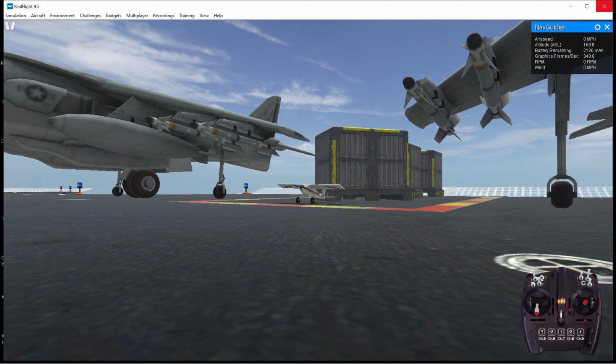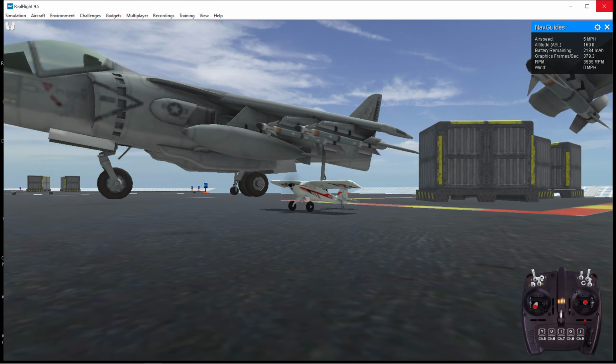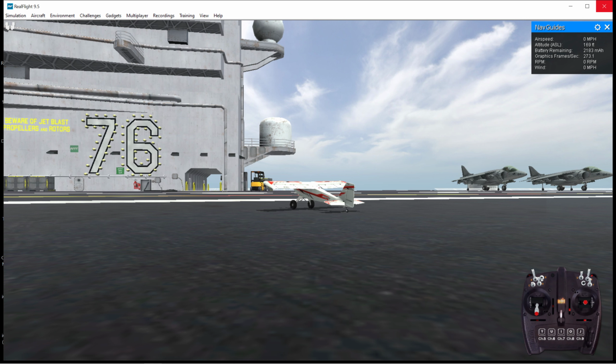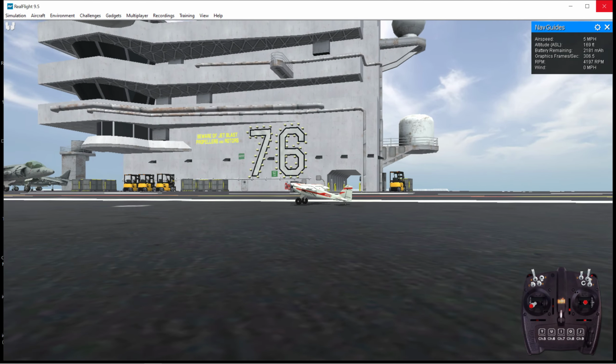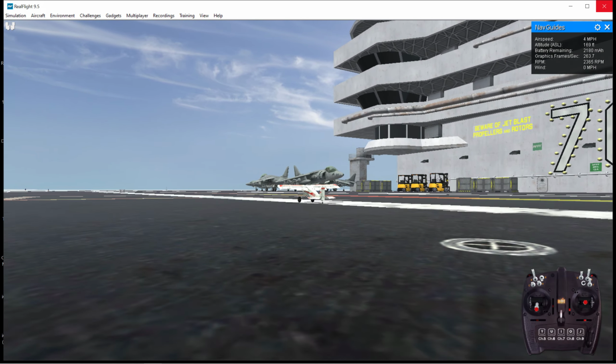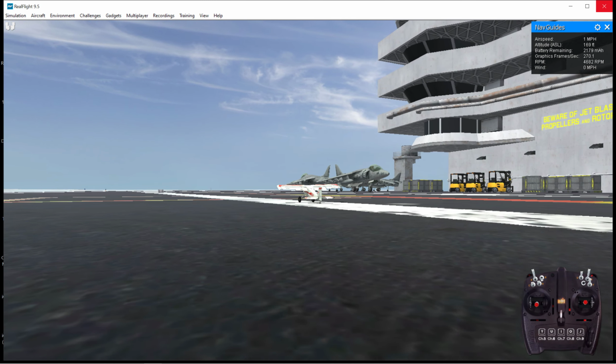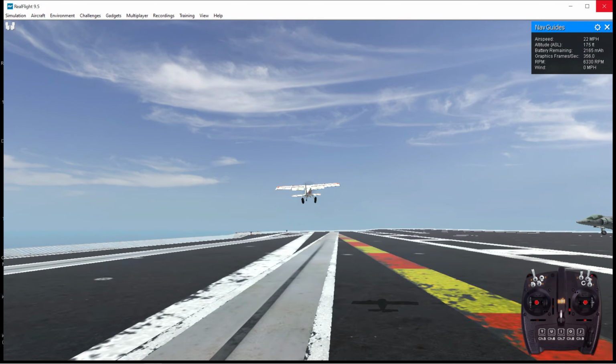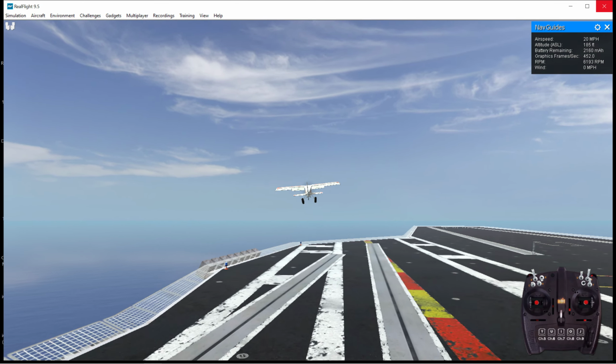So here we go. We're going to take this baby off here, and we can show you. There's the 76, which is the Regan. It has two notches of flap, and then, as you found out in the barnyard, we'll use one notch of flap for takeoff, and we're gonna use about half throttle. There we go. All right, here we go. Here we go. Flap up.